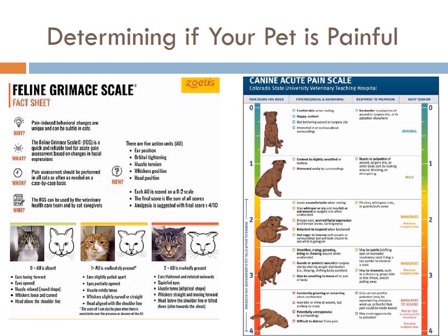They can also develop reluctance to respond or move when you beckon them, and they're less eager to interact with you. Another good way to determine if your pet is painful for either a cat or a dog is to pet them along their back and then gradually work your hand down towards their incision and gently touch the area. And if your pet flinches away, whimpers, or cries, that might be an indication that they're feeling some pain at the surgical site.